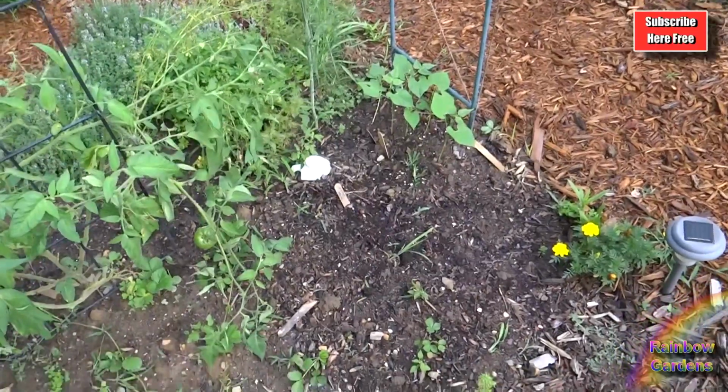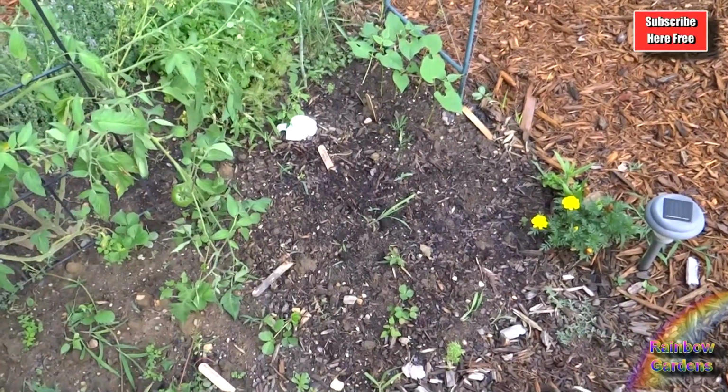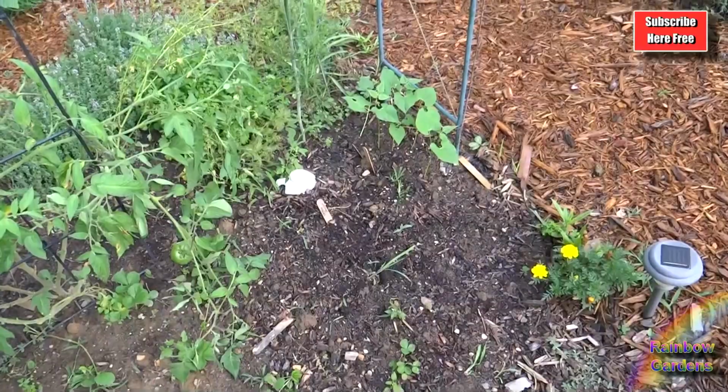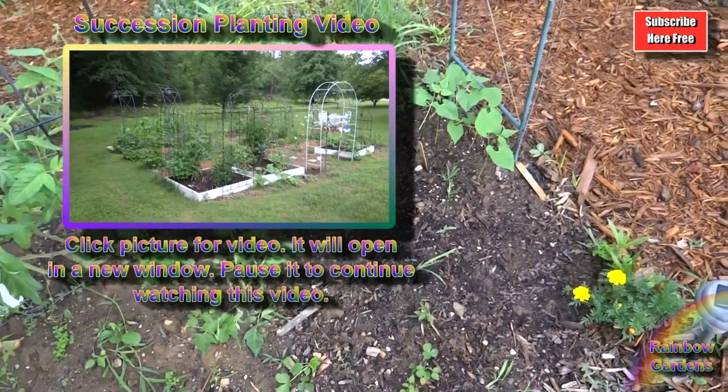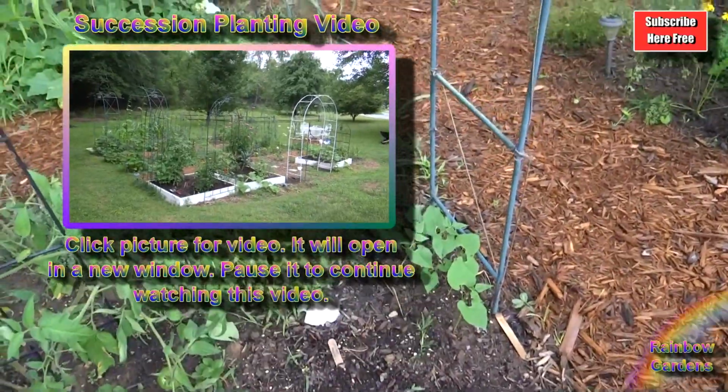I have some spaces here where I've harvested shallots, and throughout the garden I've harvested carrots and potatoes. So I need to come back through here and get one last succession planting of beans and carrots and that kind of thing in the garden.